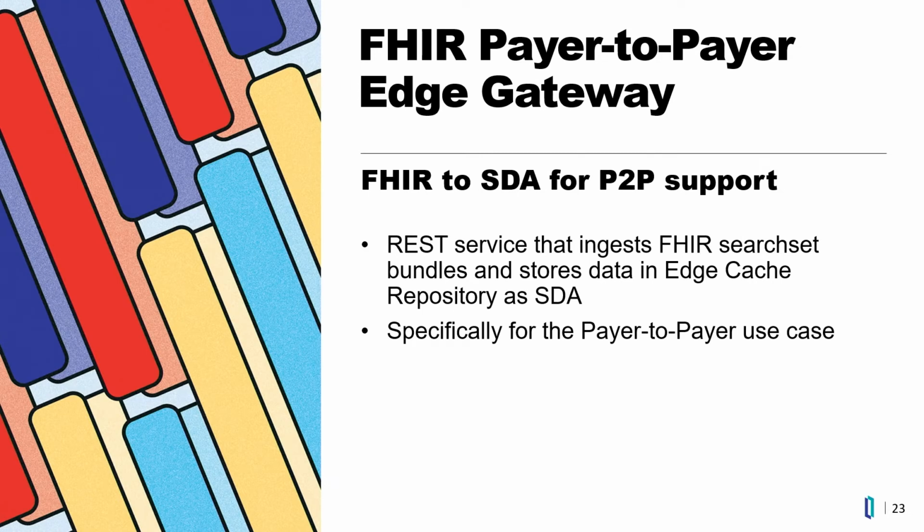And in support of that as well, we've added a new type of edge gateway that you can deploy within the Unified Care Record. So this is a FHIR edge gateway specific to payer-to-payer data exchange use cases. And I want to be very clear about that. This is not a general purpose one. This is really targeted specifically for that and designed for those flows and use cases.